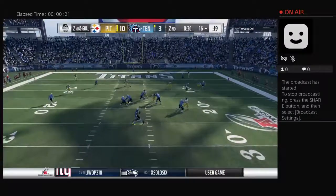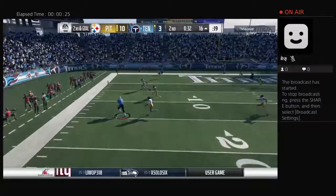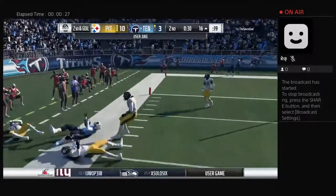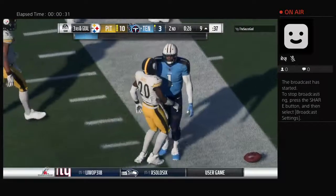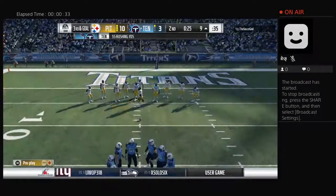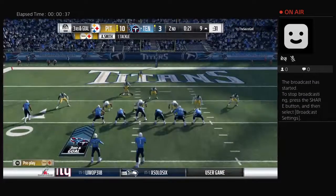To throw on second down is Newton. Buying time to his left, and the nimble footwork gets him just inside the 10 to the 9, but no further. Give him 7 there on the tuck and run, and they're in better shape now for third. I think we have to give credit to him for buying time and extending the play.